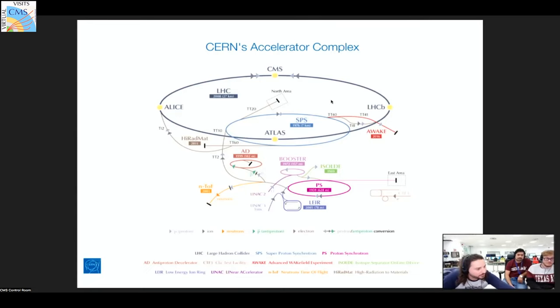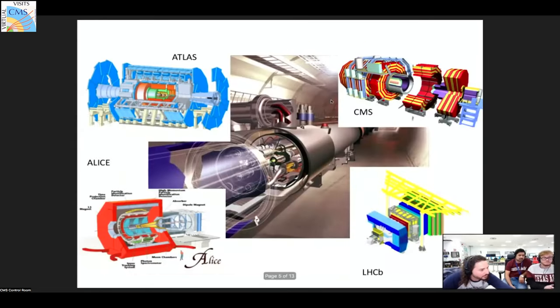Maybe that's a good segue into the next topic. Mohammed mentioned that there are four points where we collide the protons. These are four different experiments, and the CMS and Atlas, which you see on the top left and top right, are general purpose detectors.